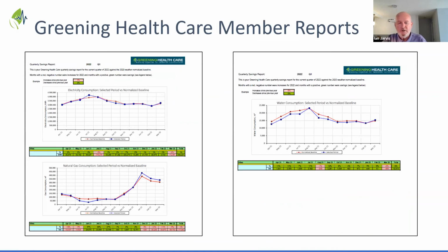And every quarter, you'll also be aware that you get your quarterly savings reports, where the blue dots are your actual monthly consumption, your red dots are the weather normalized baseline consumption, and over time you can track your progress. So every year we report to you on your savings potential and your actual savings achieved. These are seen to be the key elements to your ongoing planning around efficiency improvement.